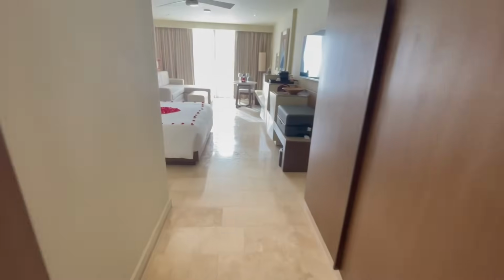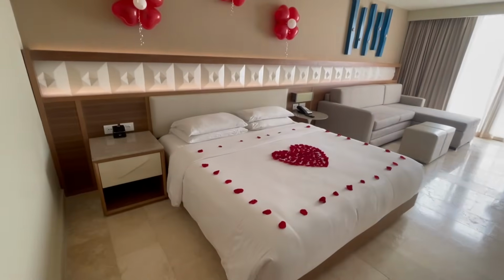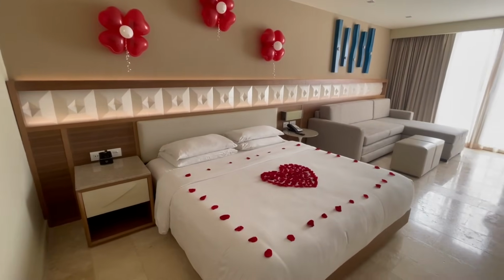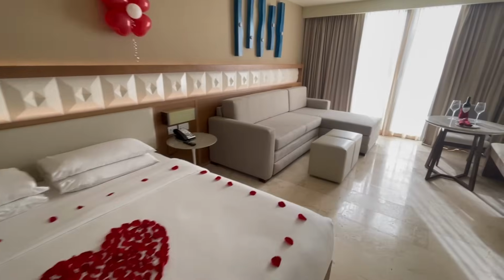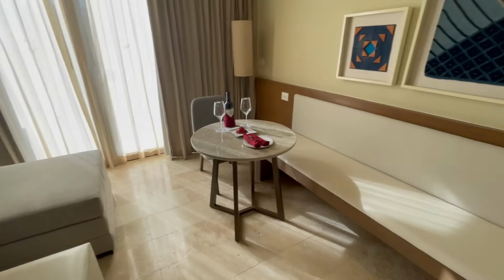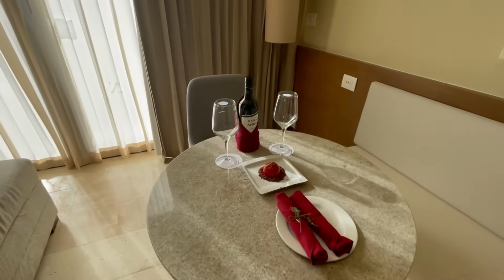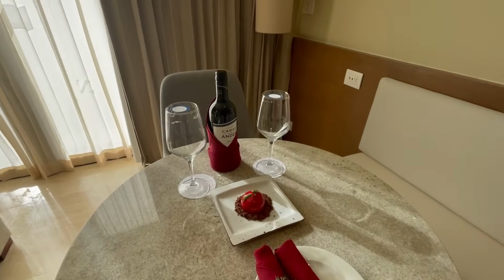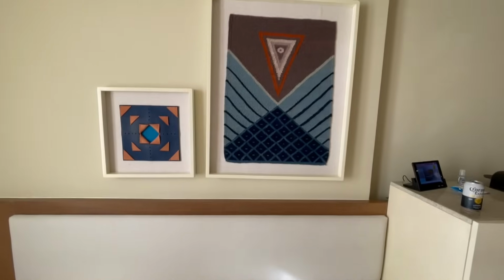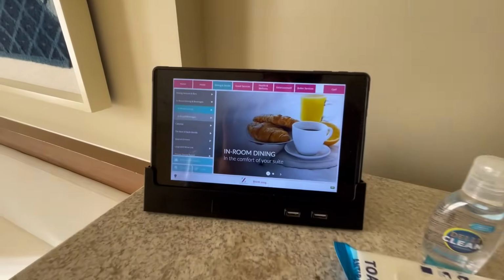And then as we walk into the main part of the room, we'll walk past some of the closets and safe area, and then they set up some stuff for our anniversary, which is really great. That couch did fold out, I believe. They do have some fold-out couch rooms available if yours doesn't, so just make sure you let the team know about your needs. We know that they do have some rollaways as well.